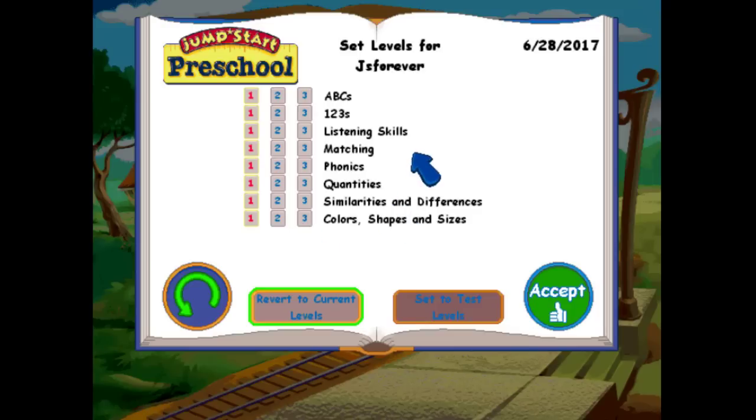To change the level on a particular subject, click on the number for the level you want to play. If you'd like to set the levels to the ones assigned by the assessment test, click on Set to Test Levels. To go back to where they were before, click on Revert to Current Levels.